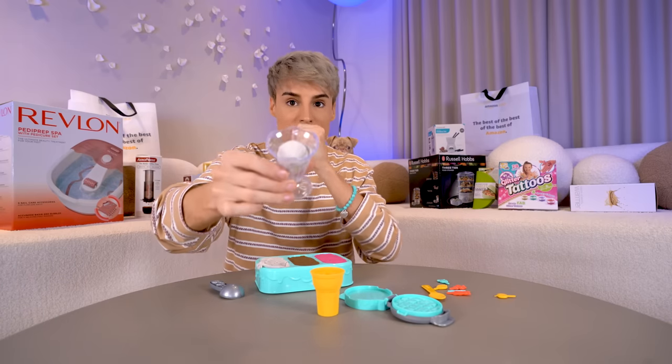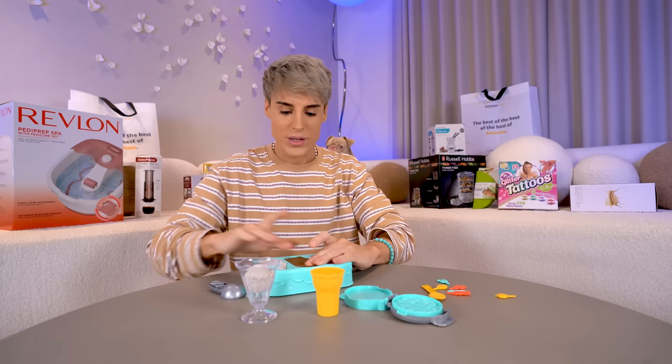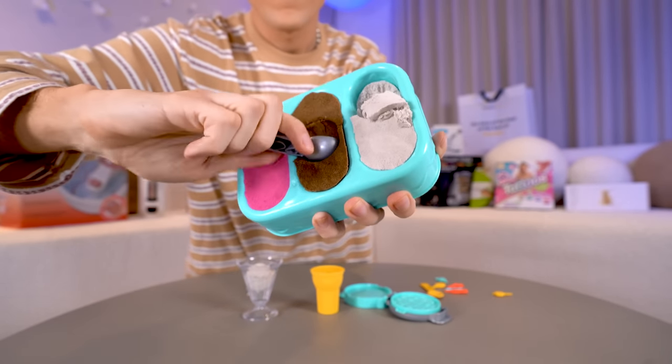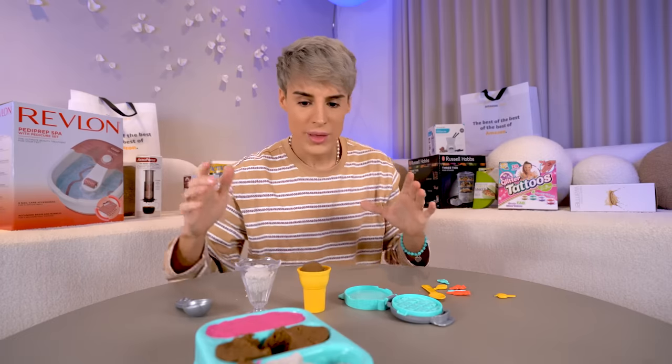that looks like ice cream. That's literally the texture of ice cream. Wait, I need to give you guys ASMR of pressing into this. Just listen to this ASMR. But look at this. I feel like this is doing things for my anxiety.